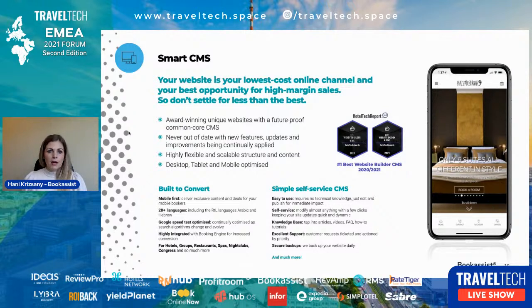So our Smart CMS, which is an award-winning, unique website with a future-proof common core CMS. But first of all, it's never out of date, with new features and updates released constantly. We actually launched our newest version this year with new functionalities and a highly customizable layout. In fact, we have signed more websites and built more websites in both 2020 and 2021 than in 2019, despite the slow recovery of the market.